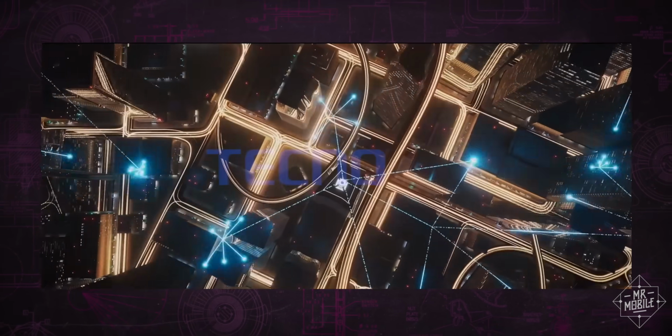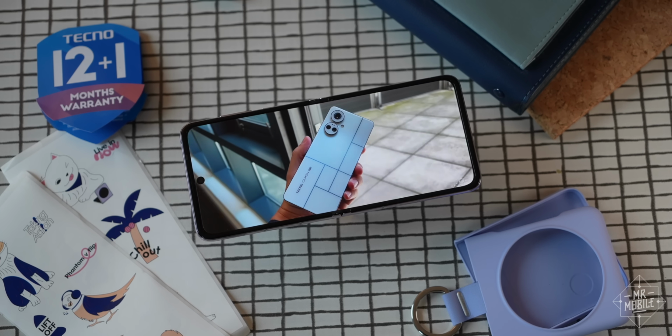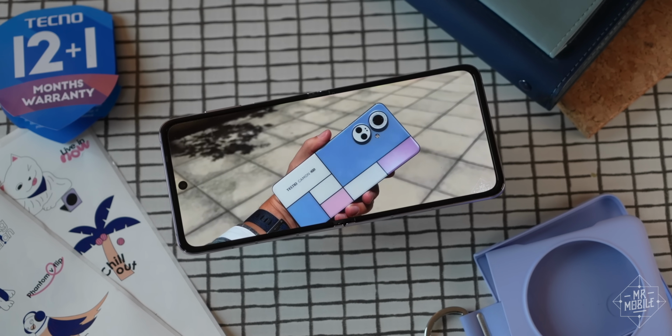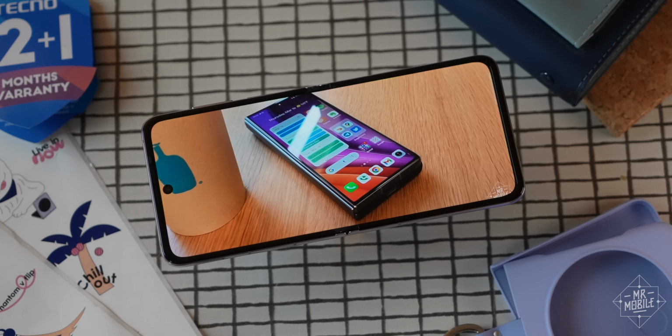Yep, TECNO, the sub-brand of Transsion Holdings, doesn't sell phones in the U.S., so most folks here have never heard of it, despite it being the brand that brought us a color-changing Mondrian phone last year and the world's most affordable large-format foldable back in the spring.